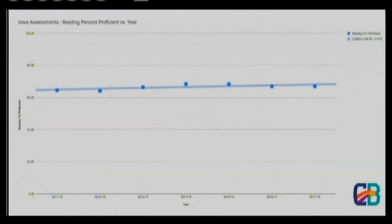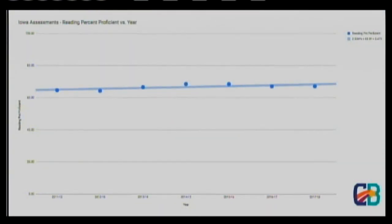The blue line is the trend line or the regression line, the line of best fit. It kind of cuts through all of those in the best form possible. And then up in the corner, there's an equation for that line. According to that equation, every year we're averaging a 0.5% proficient increase. Not very much, especially if you think about the No Child Left Behind target, which was that in 15 years, 100% would be proficient, which means we'd have to increase our percent proficient by 7, 8, 9, 10% every year over 15 years.